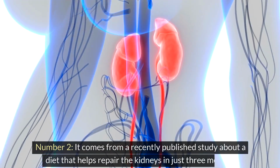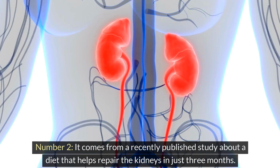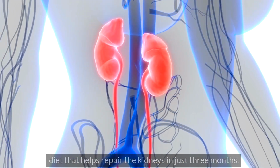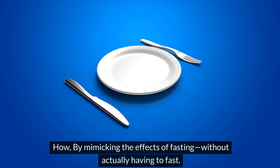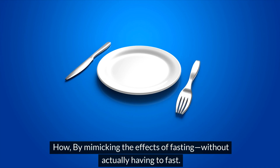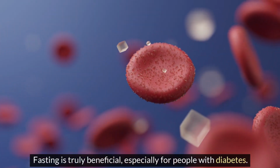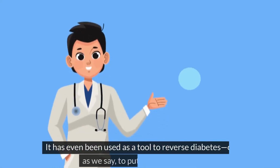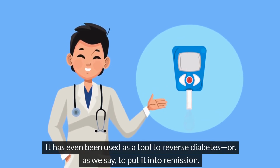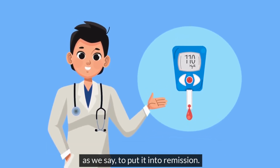Number 2, it comes from a recently published study about a diet that helps repair the kidneys in just 3 months. How? By mimicking the effects of fasting, without actually having to fast. Fasting is truly beneficial, especially for people with diabetes. It has even been used as a tool to reverse diabetes, or, as we say, to put it into remission.